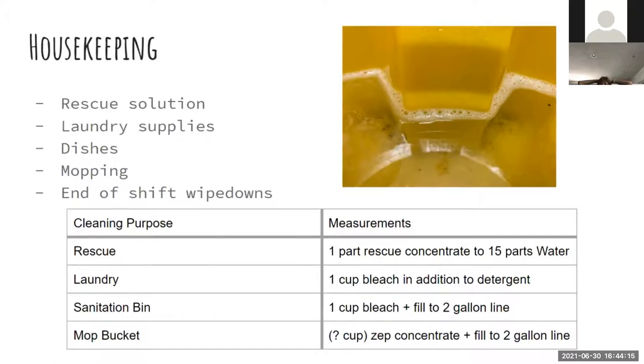Most important thing is that we're mopping the floors. It doesn't have to be the Zep. It just needs to be some kind of cleaner. But with the mop bucket, you do not want to use rescue in it. And there's a couple of reasons for that. It gets very, very soapy and sudsy, so it makes the floors very slippery. And when it dries, it leaves a film on the floors that actually catches more dirt, and it makes it still slippery after it dries. So the rescue in the mop bucket is just not a great idea with the flooring that we have.